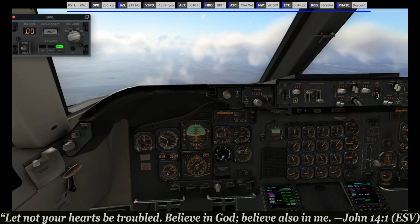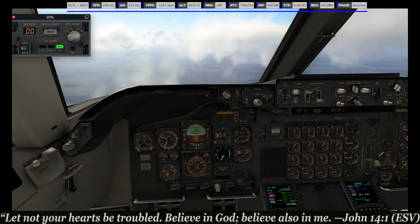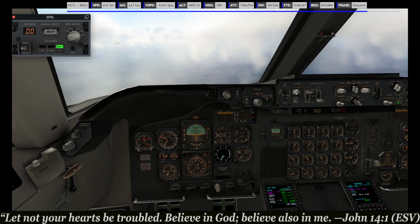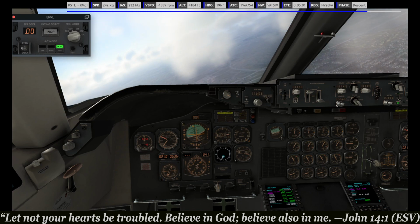Okay, I know I haven't been talking much here, folks. We're getting ready to set up for our capture here. You can kind of just watch and see. It's keeping my attention pretty heavy here. Okay, coming up on that. Let's back down to speed. The thing now we've got to do is try to get in here on a 30 degree. We're at 4,000. So what I'm going to do, let's see, we'll go to about a 330 heading.